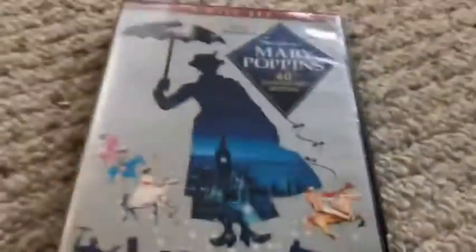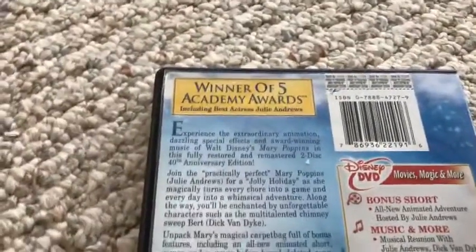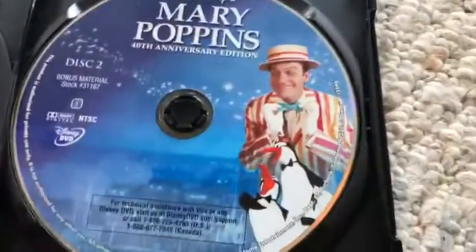Next up is one of my favorites. It's Mary Poppins. Is it the 2004 DVD of Mary Poppins 40th Anniversary Edition? Yeah, here's the front, spine, and profile of Mary Poppins in the back. Winner of 5 Academy Awards, including Best Actress Julie Andrews. It's 139 minutes, of course. Here's the DVD guide, and here's disc one, which has Mary Poppins, and here's disc two, which has Bert and the Penguins.